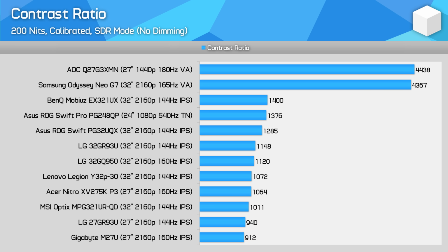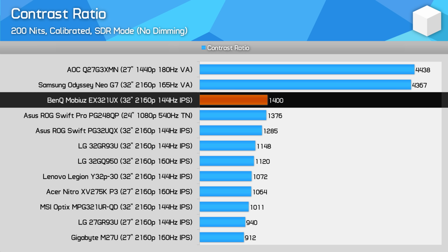The native contrast ratio of this panel is good for an IPS LCD at 1400 to 1, but isn't especially good overall. A low native contrast ratio means that local dimming needs to do some heavy lifting to make HDR scenes look good, with less reliance needed for VA LCDs that have native contrast above 4000 to 1. For SDR content without local dimming, like if you're using desktop apps, black levels aren't amazing.